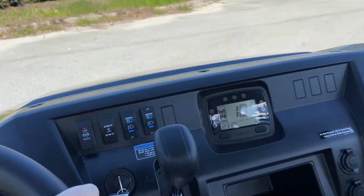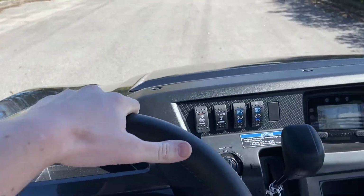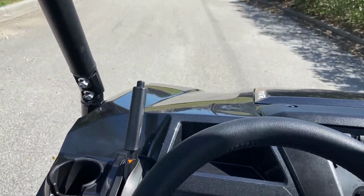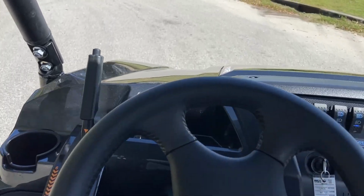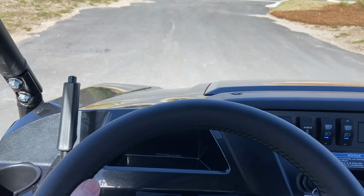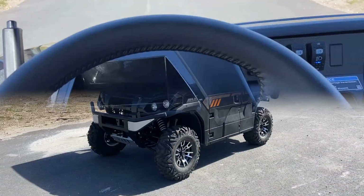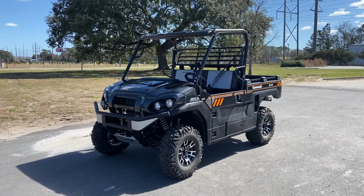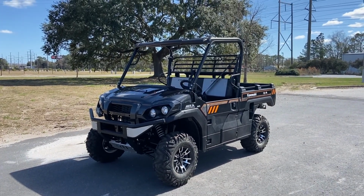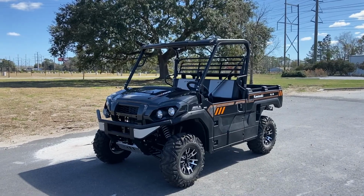Absolutely wonderful. And it's a smooth ride too. I'm driving this thing very comfortably with one hand right now. That electric power steering in this side-by-side really, really makes a difference. I'm gonna park it right here and close out the video today, guys. I don't really think there's much more I can say about this side-by-side that hasn't already been said or shown through the quick snippet of its performance that I tried to give you guys.